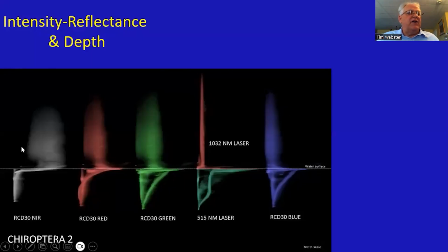This is an interesting graphic a colleague of mine made. This is taking a given scene and plotting the intensity versus elevation above the ground or depth below the water. So here is the vegetation on land from the passive camera, very little penetration in the water as we would expect. The red band, the green band, and the blue band of the camera are quite similar, showing essentially how the seabed drops off with intensity as we move deeper. This would be depth on the y-axis, intensity on the x-axis.